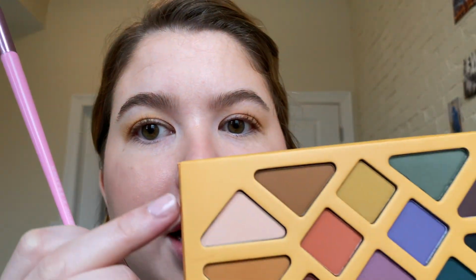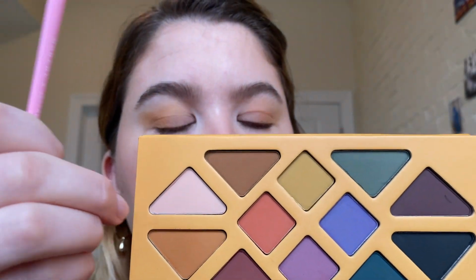To be completely honest, this would be a beautiful look, like this right here, with this white, the Pixie Rock color, this light shade on top, on the inside, and then some mascara. That would be beautiful. But I want to do something a little bit more fun today. So we're going to keep that brush on the side in case I want to go back in with that color.